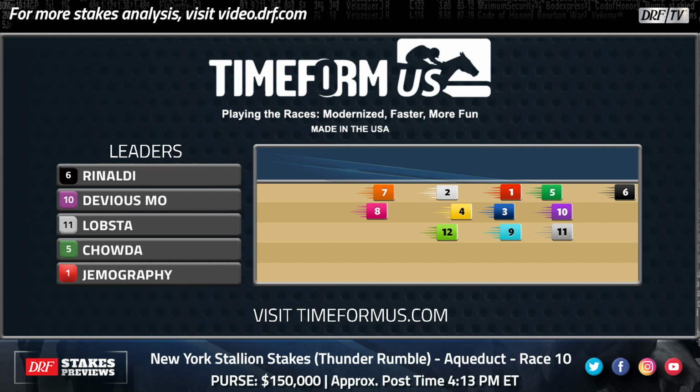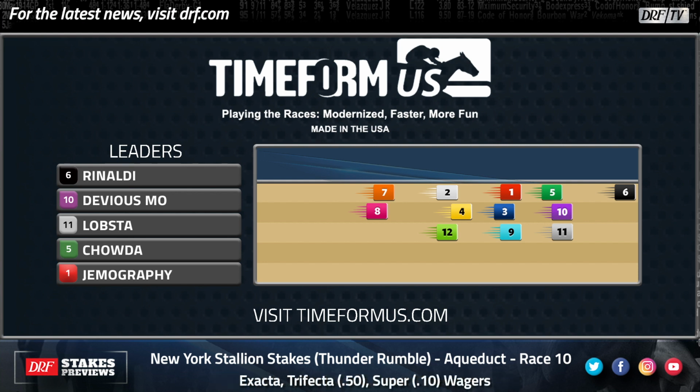I'm with you. I think he's going to be probably closer to this pace than the pace projector has him. He loves 7 furlongs. He loves Aqueduct. He's coming off of 2 absolute blowout wins. There's just a lot to like about this horse.